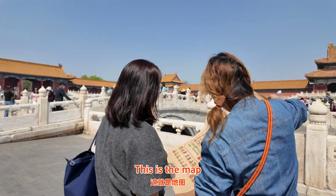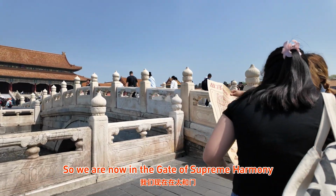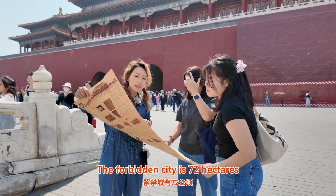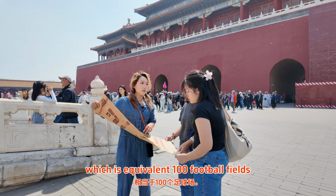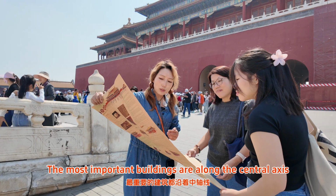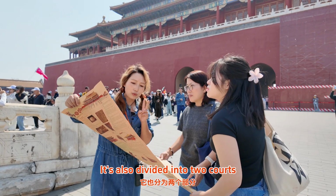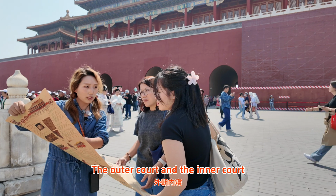Yeah, this is the map. So we are now in the Gate of Supreme Harmony. And the whole Forbidden City is 72 hectares, equivalent to 100 football fields. It's very large. And most buildings are along the central axis. And it's also divided into two courts. The outer court, the inner court.